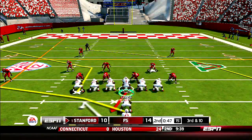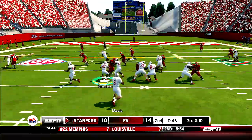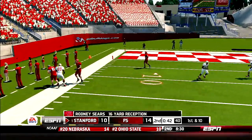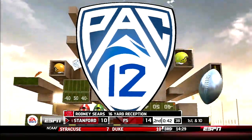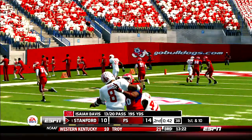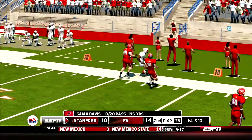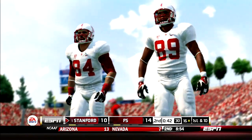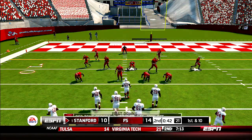Last chance probably now to try to go for a touchdown here. Davis drops back in the pocket. Throws this one up there. That's going to go to Sears, and Sears gets the catch. Gets out of bounds. Nice job. 16 yards on the reception. He has now 6 catches for 113 yards here in today's game. So with 42 seconds left here, Coach TJ Bond's going to have to make a decision.